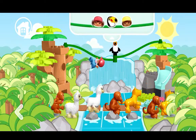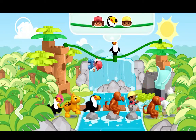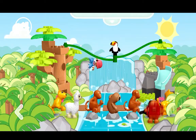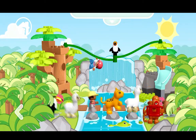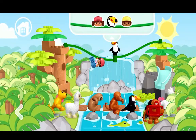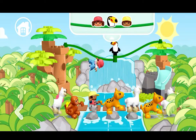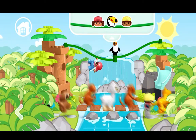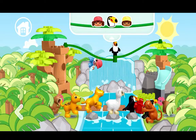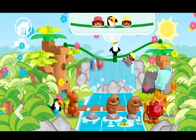We need to do here. Let's see. Oh, we need to put the animals on the liana. Let's see on the picture. We need to put one girl in a... Oh, see, it's a monkey. Want to take a photo? Take a photo, monkey, please. Nice, thanks. Okay, see on the picture. We need to put on the lianas the girl in a pink hat, one toucan, and girl in a yellow hat. Okay, find girl in the yellow hat. Where is... oh, whoa. Yay, super.